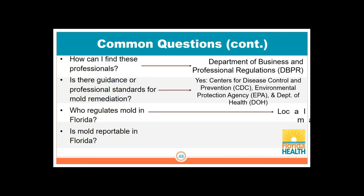Who regulates mold in Florida? The answer to this question is, well, maybe the locals do. There are no state laws that authorize mold regulation in Florida. Could we at the health department address a mold problem? Only in the places where we are authorized to do inspections, for example, assisted living facilities, schools, and migrant labor camps. In places we're authorized to inspect, yes, we can cite mold as an unclean, unsanitary condition and disrepair if we can see what's causing it. So in facilities that we inspect, we can certainly cite for uncleanliness and unsanitary conditions.